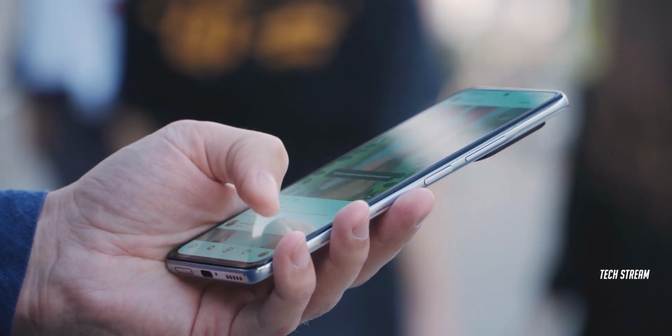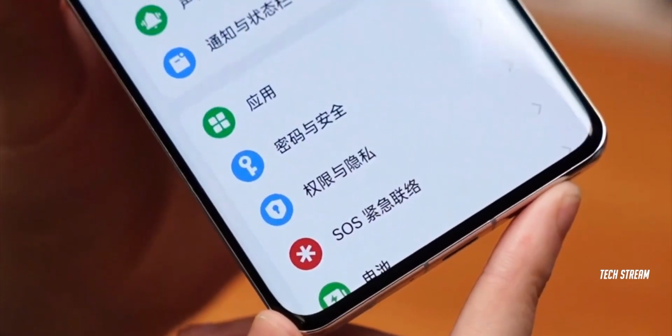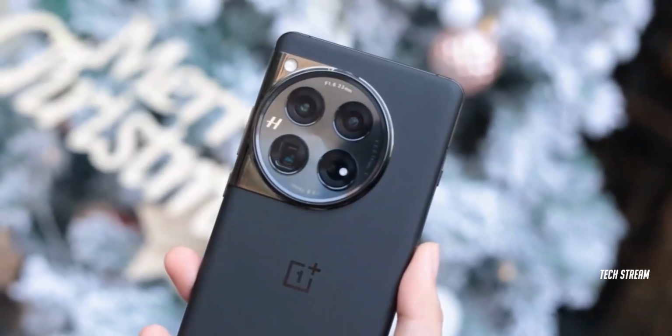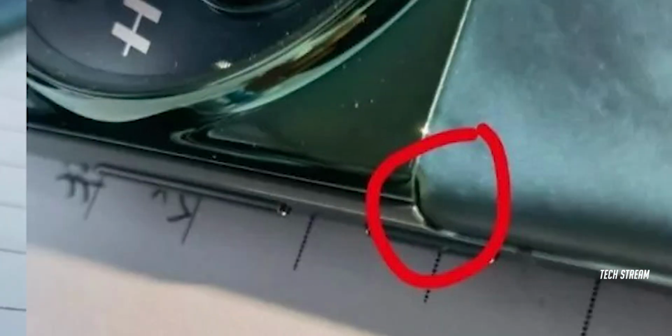So the OnePlus 12 has recently been launched in China, but unfortunately things don't seem to be going well for OnePlus. Users are encountering some bugs and design quality problems with the OnePlus 12. Over the past few days, I have come across various reports on Twitter highlighting issues with the design and bugs in the OnePlus 12, particularly related to the design quality.